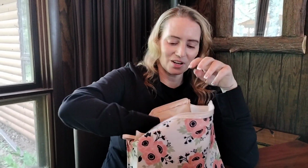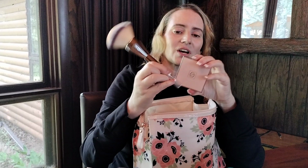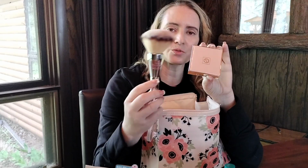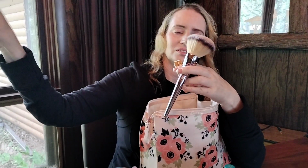I'm almost done though. Thrive Liquid Lash Extensions Mascara. And the Jouer Soft Focus Hydrate and Set Powder, and the It Cosmetics All Over Powder Brush, which is 211, which I don't know if they make this one anymore, but anyway. That's all I got for you.